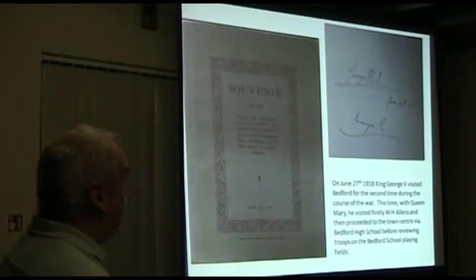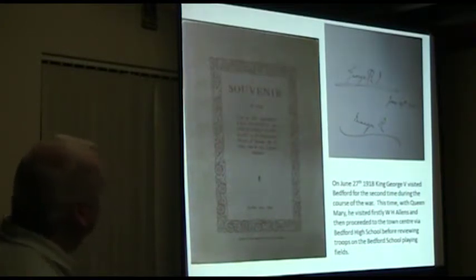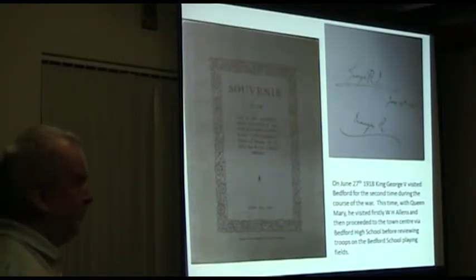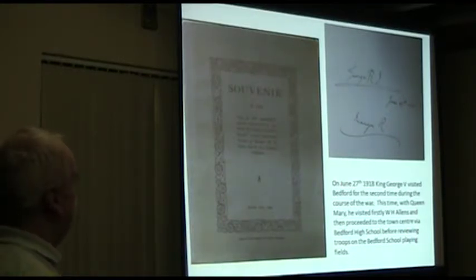After at least 300 years or so since the last royal visit, we have another one. On June 27th, 1918, King George V visited Bedford for the second time. This time he brought Queen Mary with him. He came by train again. His car was brought up the day before, met at Midland Road Station, driven over the bridge, and driven to HMS Allen's.